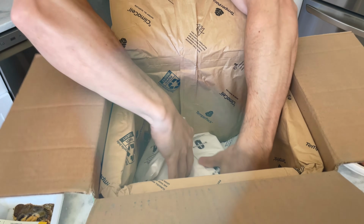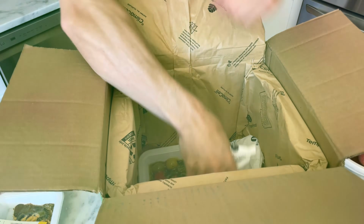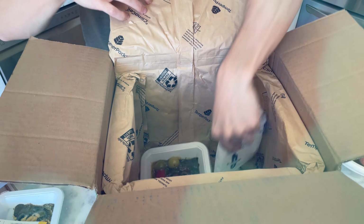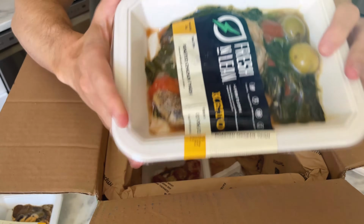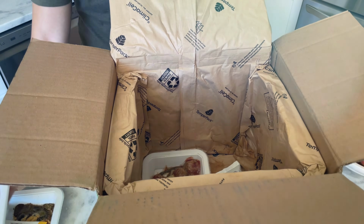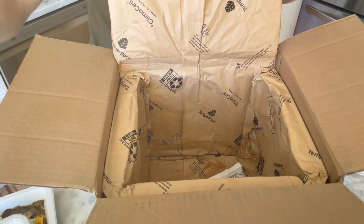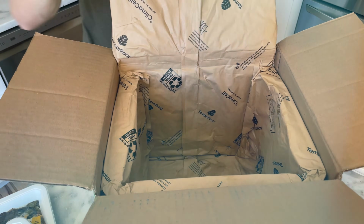the keto box. And I have to say that a lot of these meals did not look that appetizing because of the plastic that's vacuum sucked into this thing. But with that said, it's not really about how they look, it's about how they taste and what's in them. Fresh and Lean uses only organic ingredients, so it's one of the better meal delivery services in regards to ingredient quality.